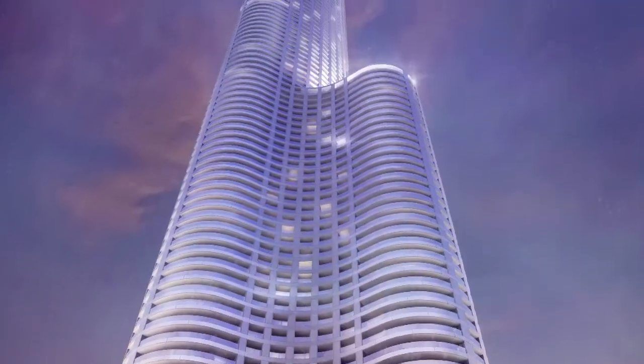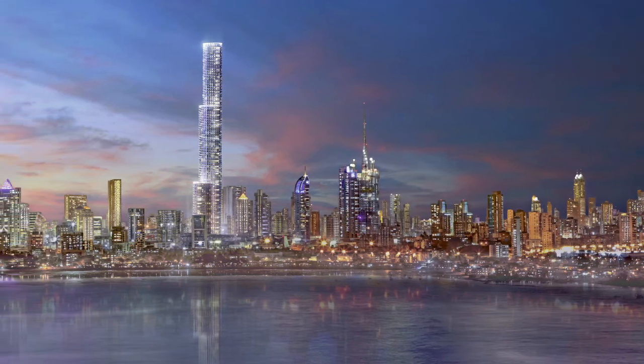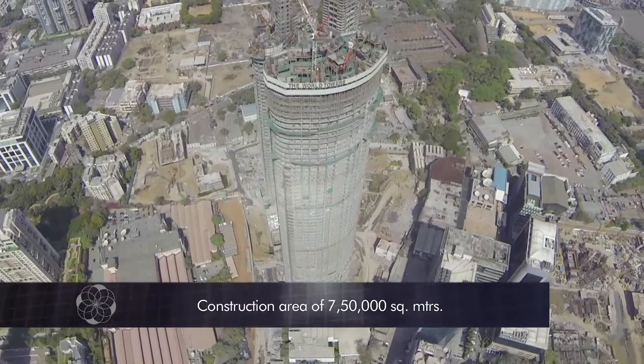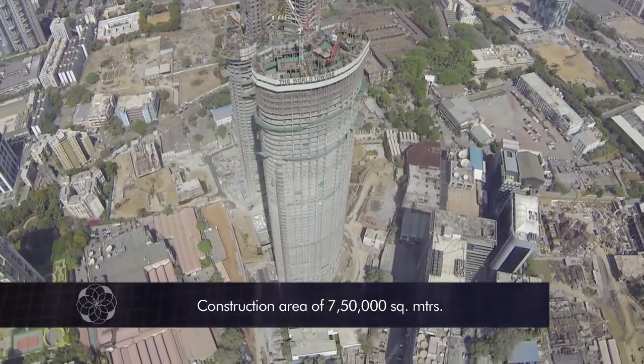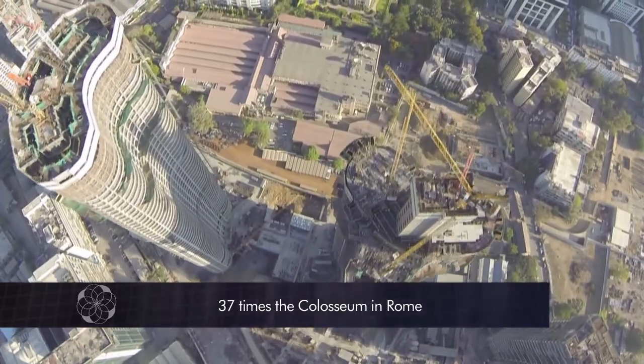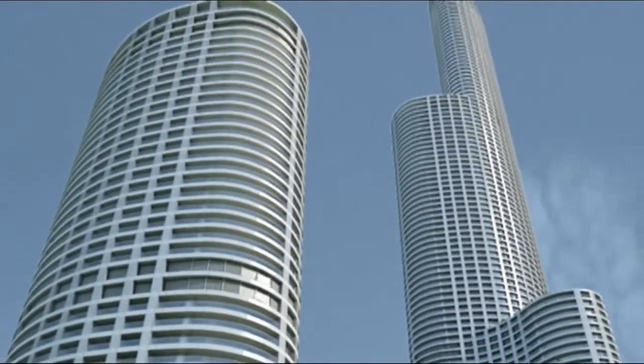The World Towers are the world's tallest residential towers and India's most iconic residential address. With a construction area of 750,000 square meters, equivalent to 37 times that of the Colosseum in Rome, it is truly India's first mega structure.